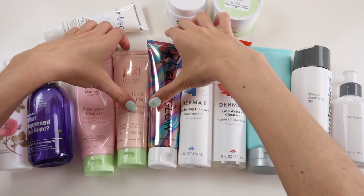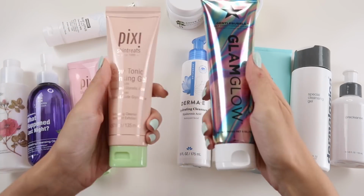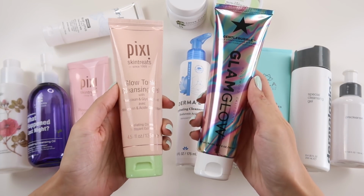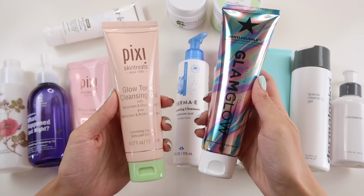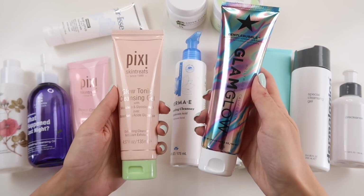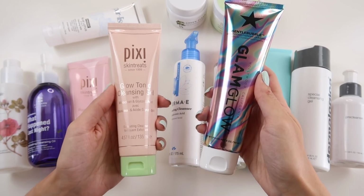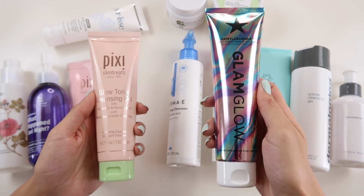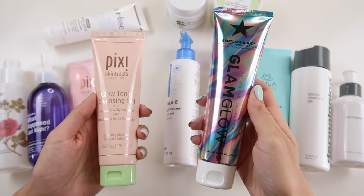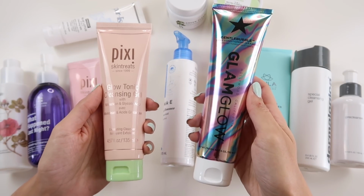And then the newest cleansers to my collection are these two guys here. I have not tried either of these out yet. I just got sent the Pixi Glow Tonic Cleansing Gel in PR, and I love the original Glow Tonic, so I'm really excited to give this guy a try. And then the Glam Glow Gentle Bubble Cleanser I just got in my May BoxyCharm box, so very much looking forward to giving these guys a go.